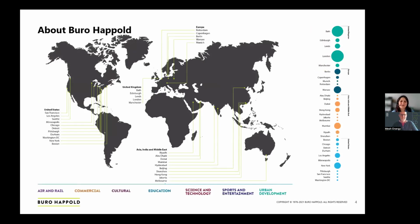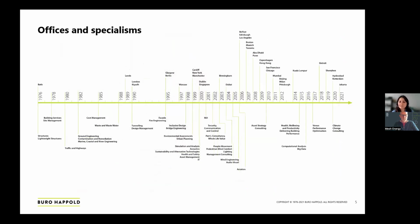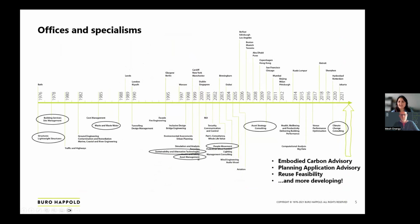Little bit about Buro Happold. You might well have heard of us. We have offices from San Francisco all the way to Melbourne and Jakarta. We work in a number of sectors. Our main bulk of people are in the UK, in our Bath office and in our London office. And we also have a dedicated conservation and retrofitting team as well. We work over loads of different sectors. We started off in structures, but we definitely added over the years. And we're also adding more and more now. I'm looking into embodied carbon advisory work and planning application advisory in terms of embodied carbon, reuse feasibility, focusing on all the different aspects of reuse, and definitely there's more developing as well.